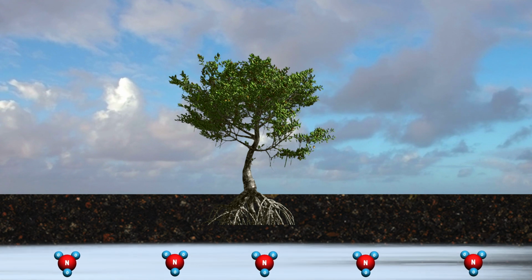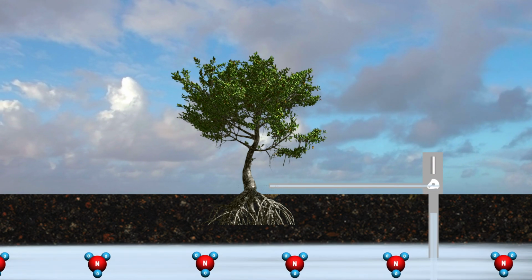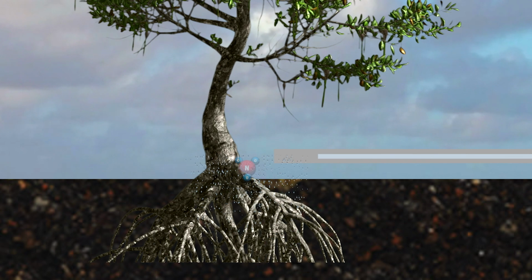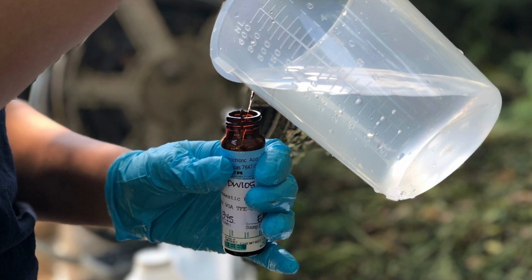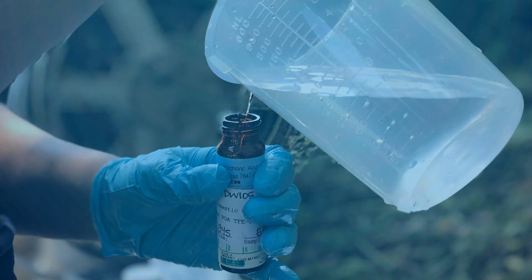Before we go on, let's talk a minute about nitrate in irrigation well water, or as it's being called, pump and fertilize. Years of research has shown that this nitrate is available for plants to absorb and use just like any other source of nitrogen. An inexpensive well test can tell you exactly how much nitrate is in your irrigation water. Here's how to do the math.